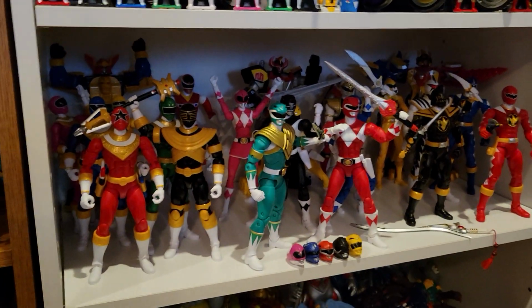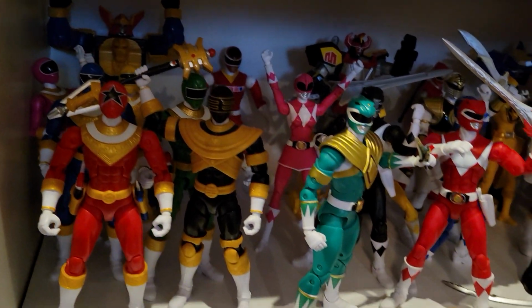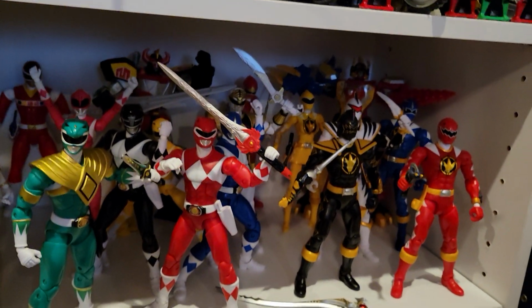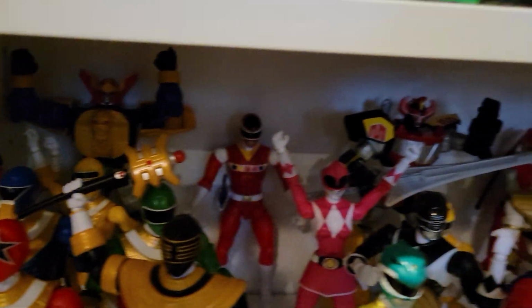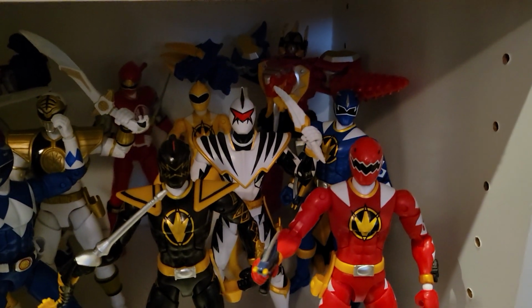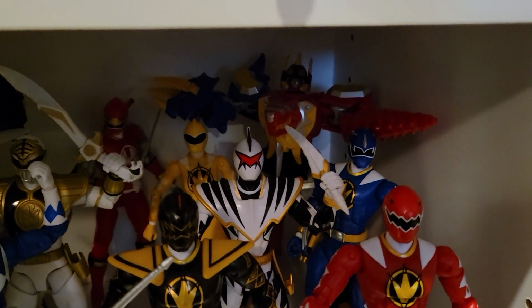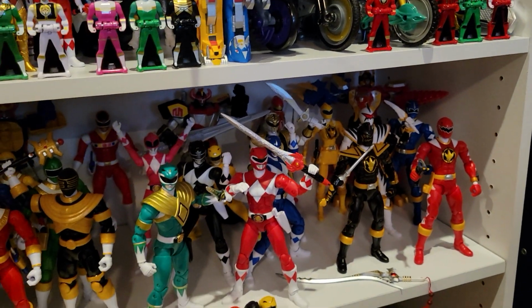Then we've got my Legacy figures. So the Legacy Zeo Rangers. We've got In Space Red back there. The Legacy Mighty Morphin Rangers. These are the ones that came with the Build-A-Figure Megazords. So the Build-A-Figure Megazords are back there. And then we've got Dino Thunder. And then Red Ninja Storm is hanging out back there. The Dino Thunder Megazord is actually a really, really fun toy as well. So, that's my Legacy collection.